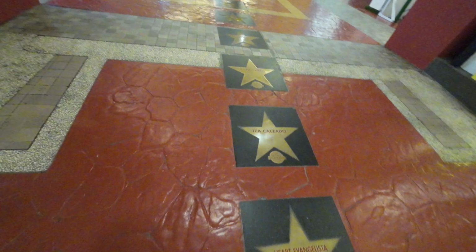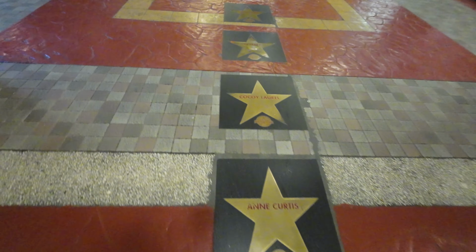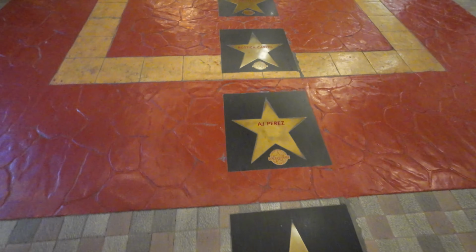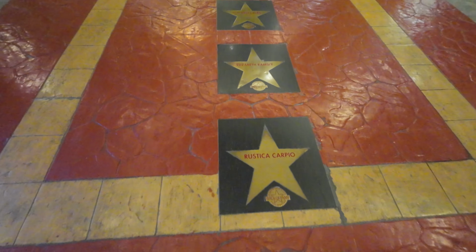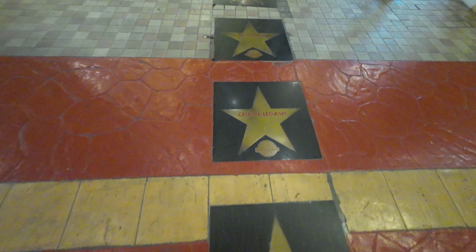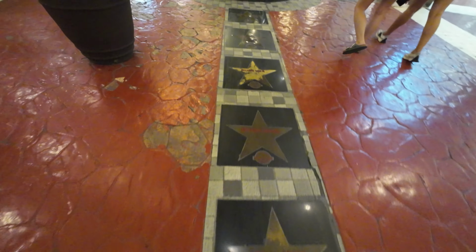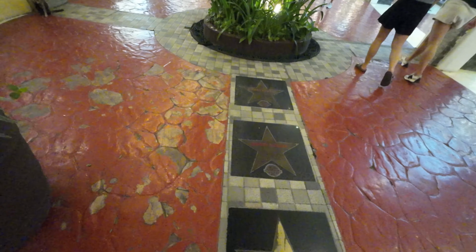Oh yeah, that's true. Here's something worth mentioning too. You can see this all over the floor too. There's actually Walk of Fames, Philippines. So it's actually pretty cool. So you can find this throughout the mall as well, which is really cool. It's actually a nice touch.